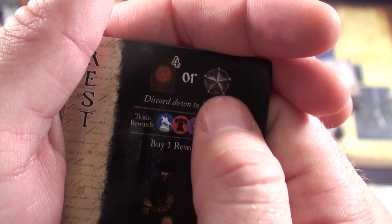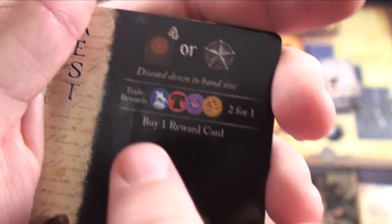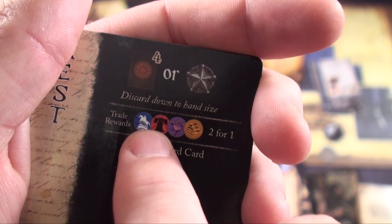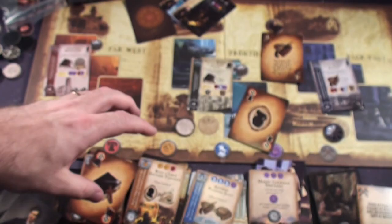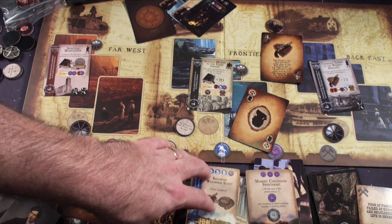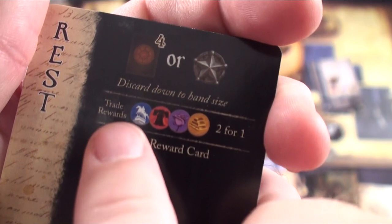So this is your opportunity to get more grit as opposed to some of the rewards that will give you grit. The next thing you do is you discard down to your hand size. And you can trade any 2 of your rewards for 1. So if you have a blue and a red, you give it up for a wealth. This can be very important for you to try to get the right combination because they're not really worth anything unless you trade them in for cards. So that can be a good opportunity to do that.